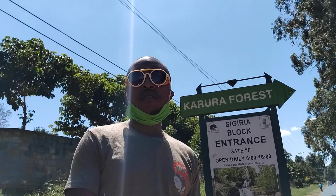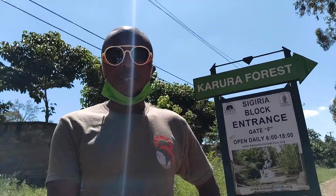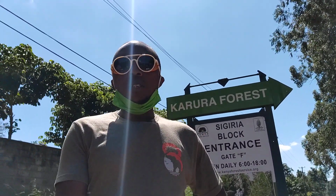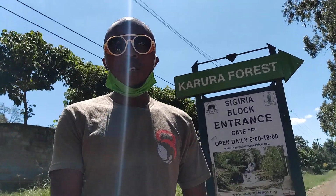So I've been to the Karura forest before, but I've only been there via the Limuru Road and the Kiambu Road entrances. And then on my way to Westlands one day, I was using the Sigiria Ridge Road and I noticed this entrance. Now, I've never been to this side of the Karura forest, and today, since it's a slow day, me and my friend decided to come and explore this side of the Karura forest so that maybe we can give a different view of it, because I believe most of us know the Limuru Road and the Kiambu Road entrance, but here is a new entrance.